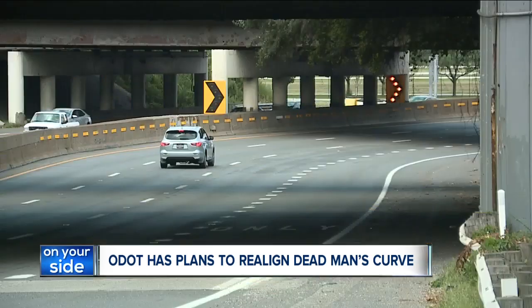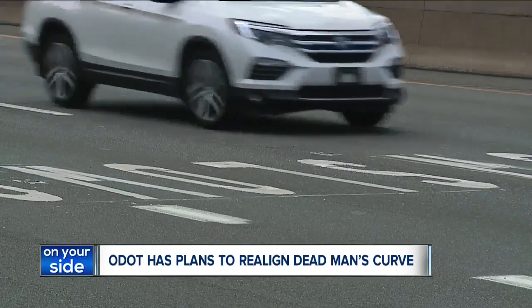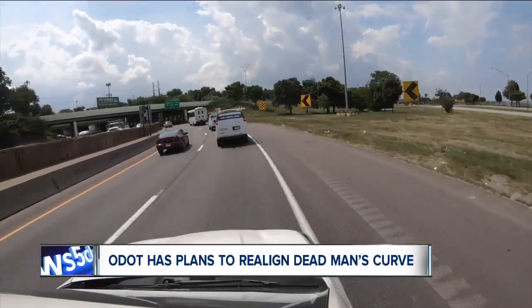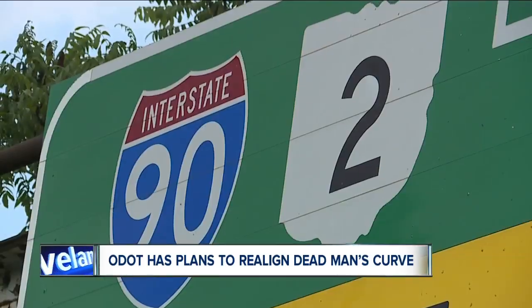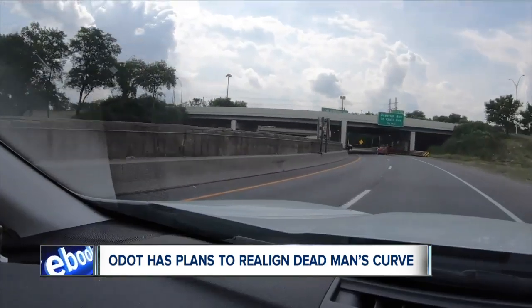Straightening Dead Man's Curve, or as ODOT calls it, the innerbelt curve, has been a key but distant cog in ODOT's innerbelt modernization project, a multi-phase, multi-decade, multi-billion-dollar effort to make the corridor more efficient and safer too.